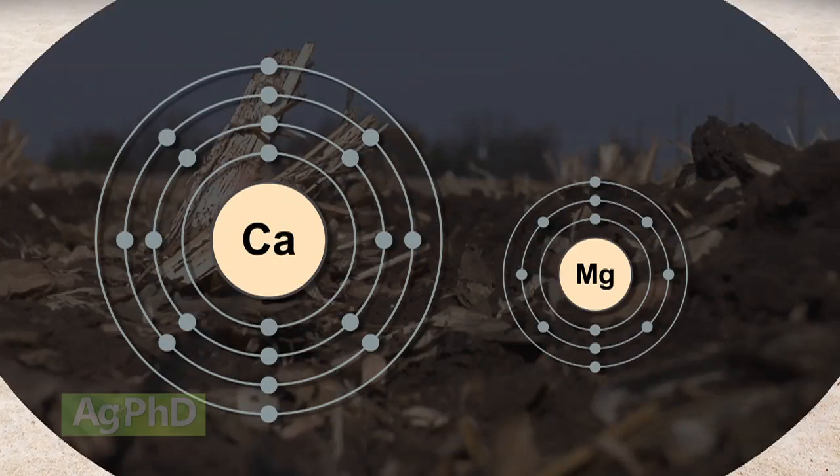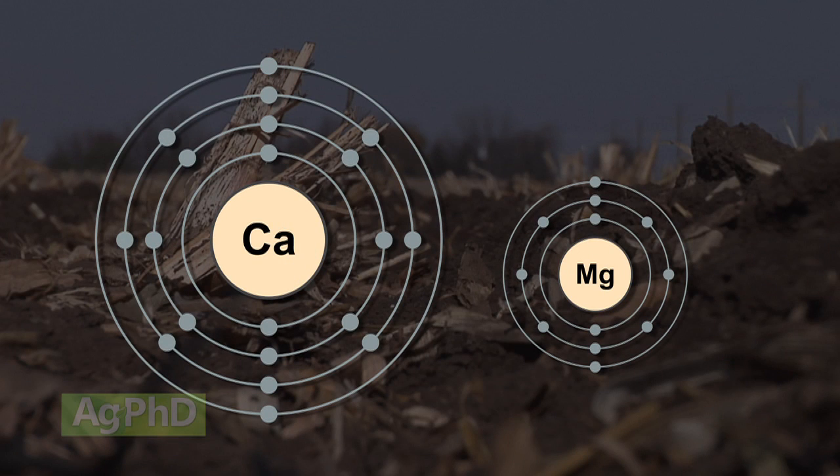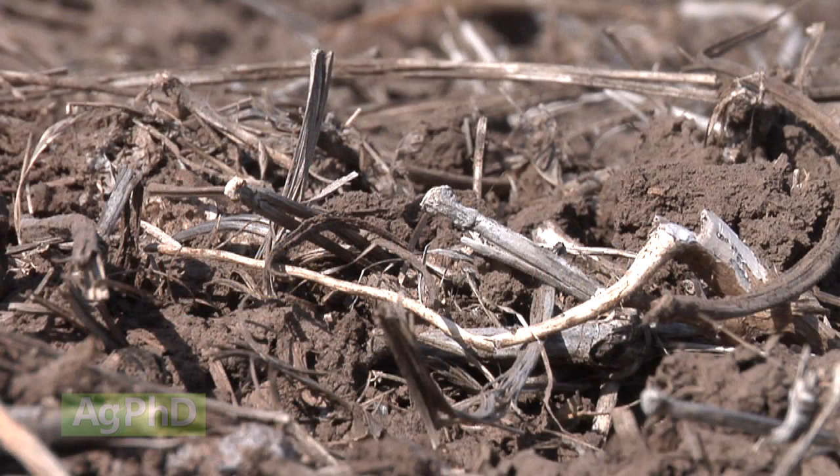But if I fill that great big room with sand, guess what? I'm dead. There's no pore space. The same thing happens in your field when I compare a big molecule like calcium to a small molecule like magnesium. I've got to have plenty of calcium in the soil so I have plenty of oxygen there. If I don't have oxygen, I don't have roots.